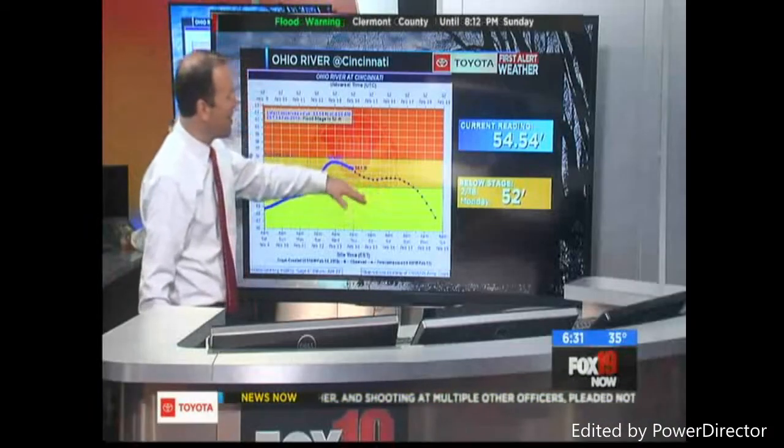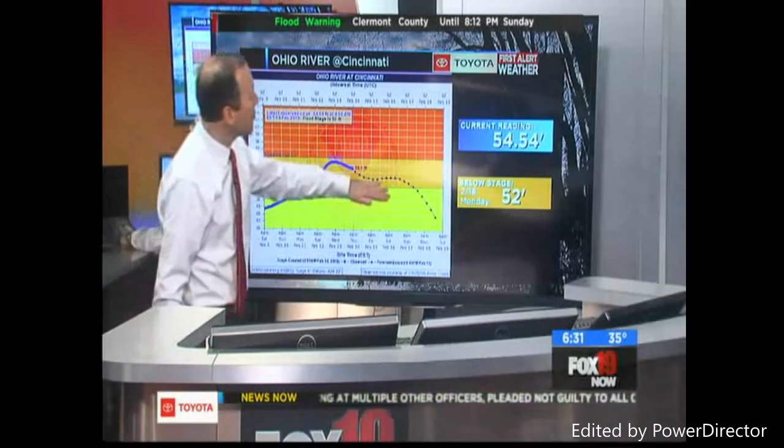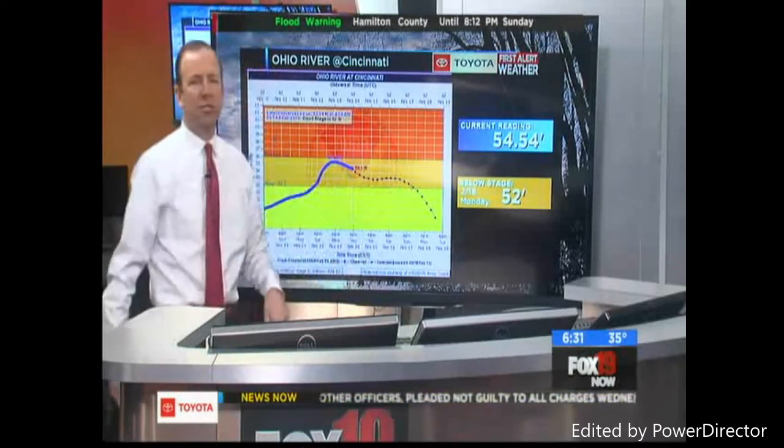Dan and Jessica. Going down, we'll stay in minor flood stage, so above 52 feet through the weekend, but by Monday morning we should be down below that.